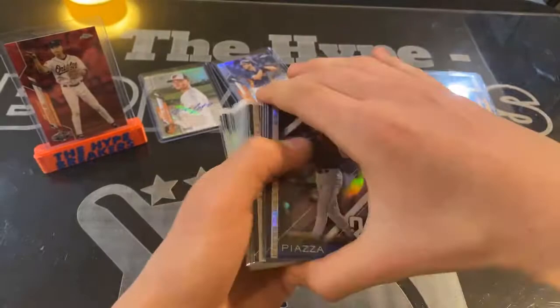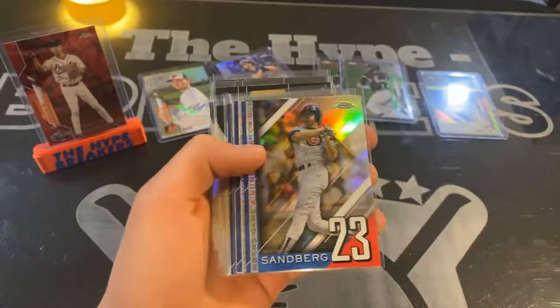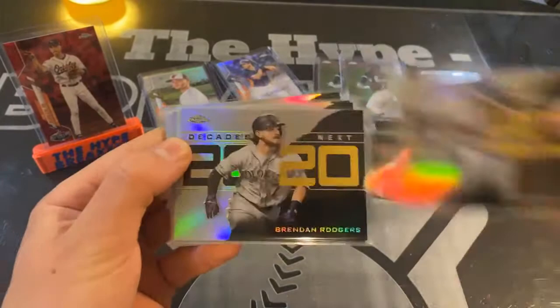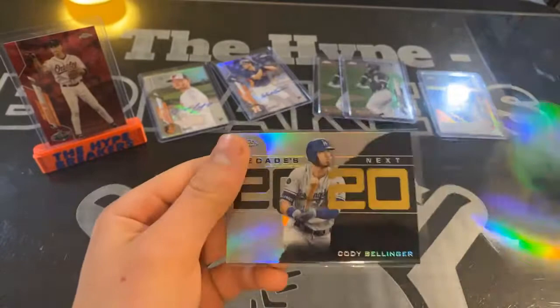Those are the ones from Topps Series 1. Mike Piazza, Ad Lamar, Stan Musial, Jeff Bagwell, Jeter, Aaron, Bagwell again, Yount, Bench, Griffey Jr., Ryne Sandberg, Ernie Banks, Sandy Koufax, and our Decades Next: Chris Paddack, Brendan Rodgers, Nico Hoerner, Pete Alonso, Paddack, Juan Soto, Nico Hoerner, Soto again, Luzardo, and Cody Bellinger. And now for our top-loaded cards.